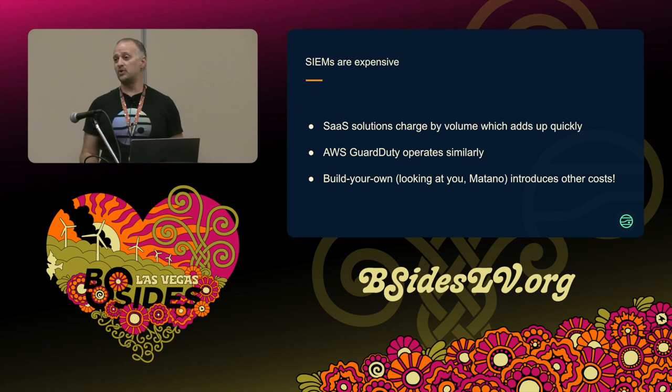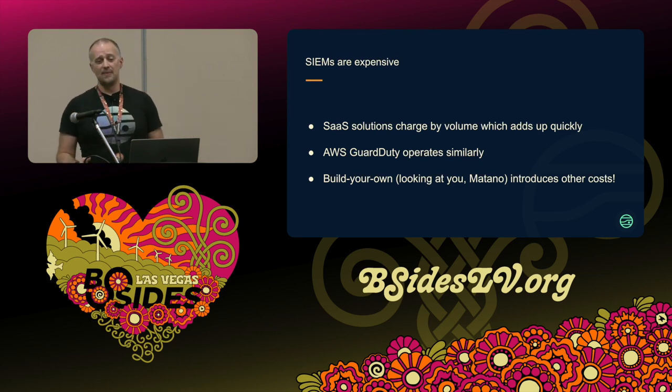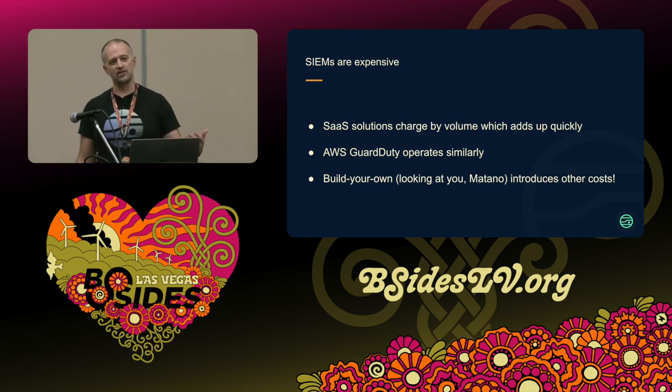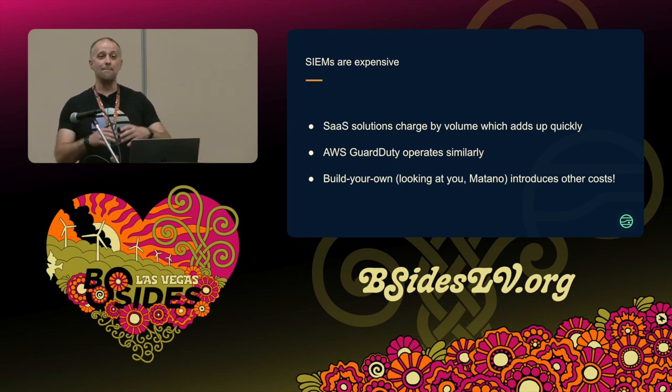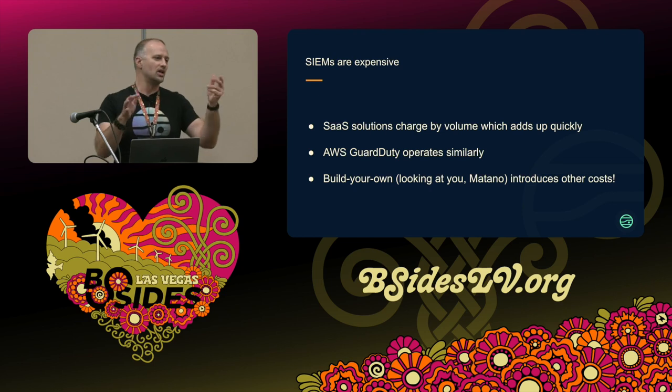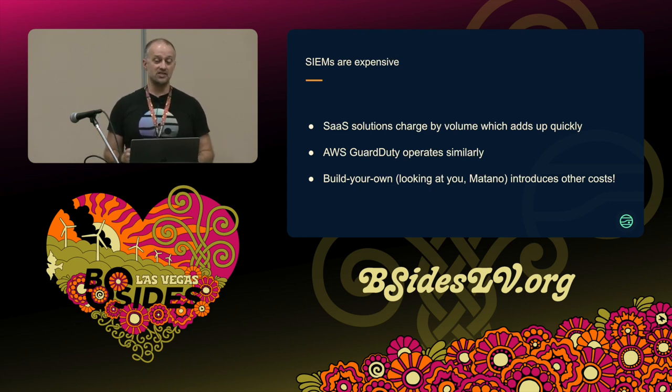And then there are build-your-own solutions. They still need to be hosted somewhere. So you're still paying for the compute. You're still paying for the storage. You're still paying for the networking activity. Plus on top of that, you have to pay for somebody to go in there and actually build the thing and then maintain it. Whether you're talking about building detections or actually building the VMs or the containers or whatever you're going to be using to do it, somebody's got to do that.